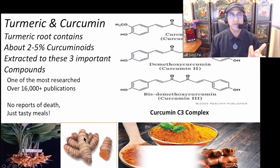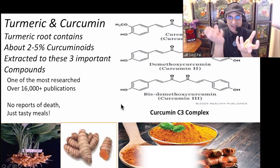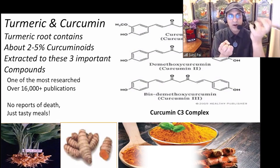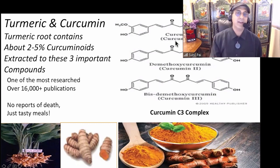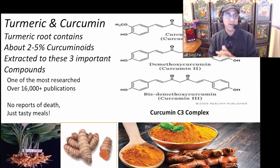It's the root of the plant. And curcumin is 2 to 5% extracted out of turmeric. And it's of these 3 curcuminoids, that's why they call it C3, 3 different curcuminoids, and what was patented was how they extracted it at a specific ratio, and they made it 95%.